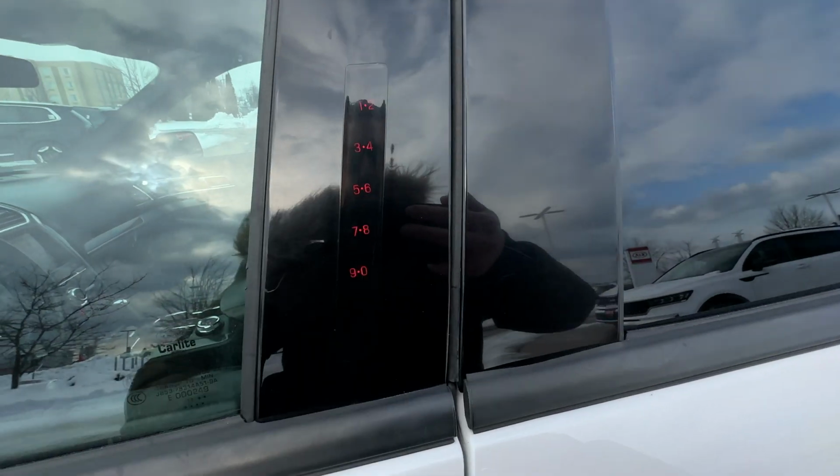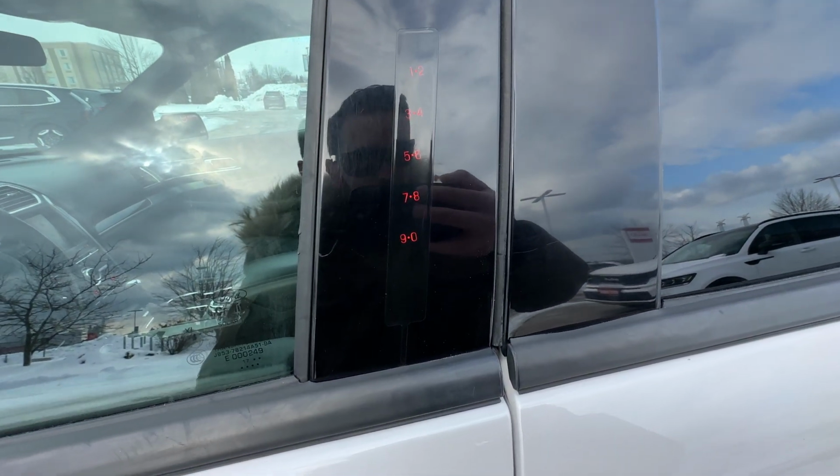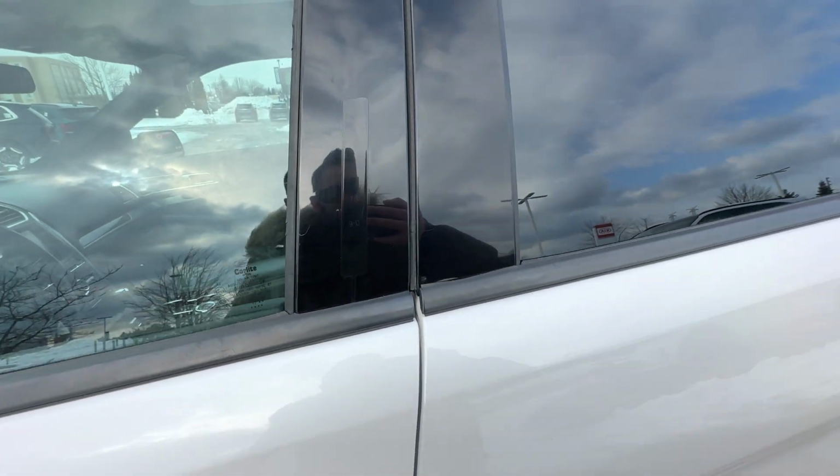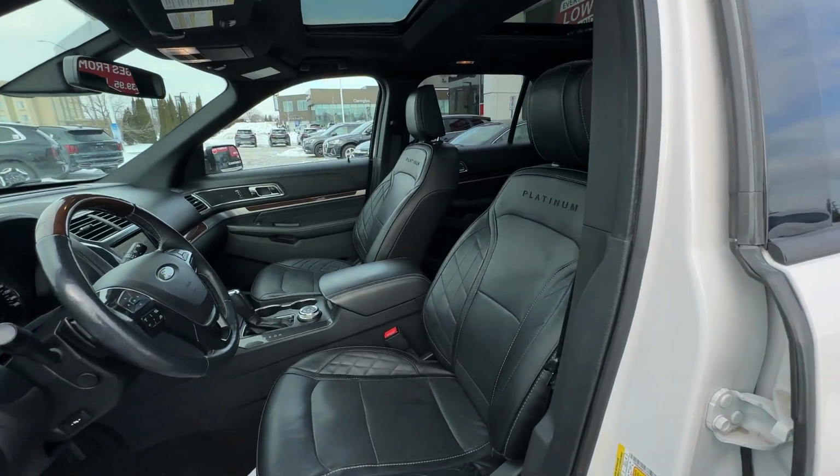Now we do have the Ford touchpad here. I'll be quite honest with you, I don't know how this works. I know there's a code. I know you can get the code. I know we can reset the code. I just haven't done it, nor do I know how to do it. I don't pretend to be an expert on everything, guys.